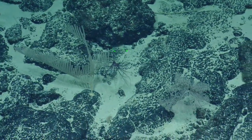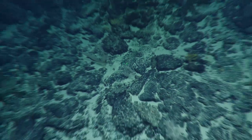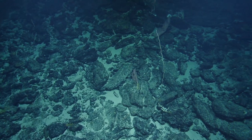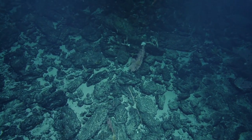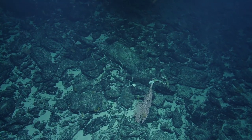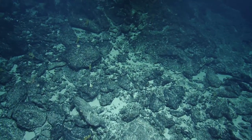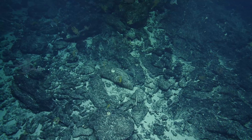Getting pulled a bit. You want me to come down? No, we'll come back around. Copy. That should be good for us to get up. I think that's an umbellulid. I don't think I went over this patch here. Yeah, you want to swing your camera to the right, or swing your heading to the right and come up a bit. Looking at the Atalanta view, it looks like we're going to come into a nice little patch here at the top of this little hill.